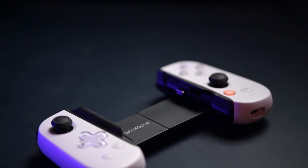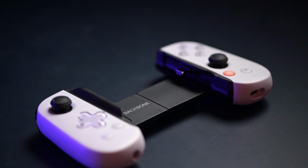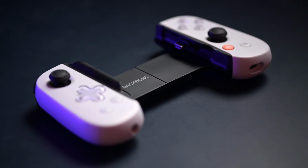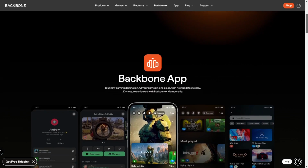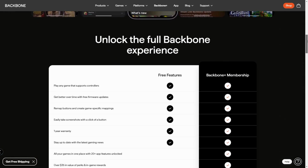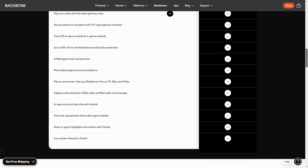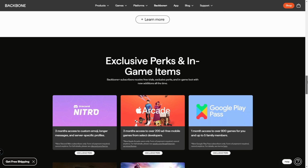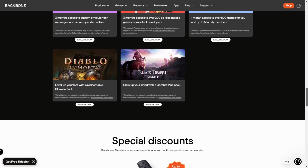You might be asking yourself, Rudy, why not just get yourself a Backbone and call it a day? Well, with the Backbone, you're going to be paying $99.99 USD to get that, which is half the price of the Portal. And then you also have to pay $40 a year if you want to access their gaming hub, as well as 1080p 60 FPS captures, streaming onto Twitch, and other things that are tied behind that paywall. If you don't use a Backbone, well, you are essentially stuck with touch controls, and touch controls, well, they suck. We all know that they suck.